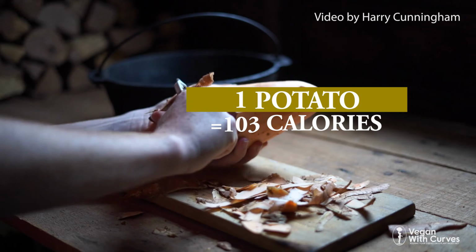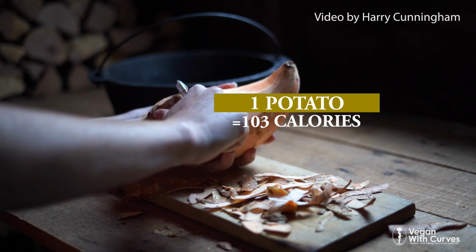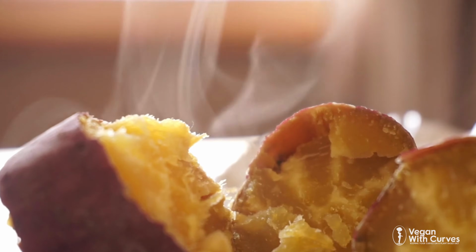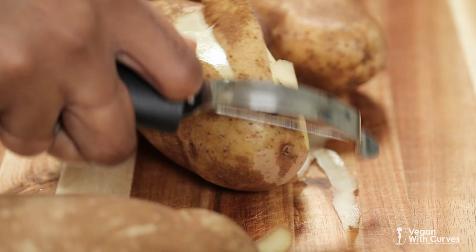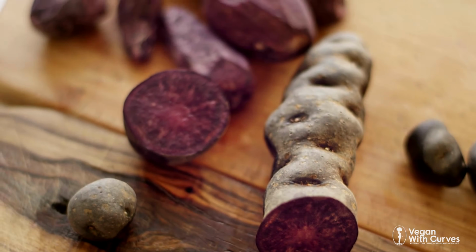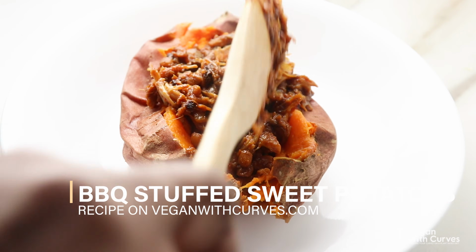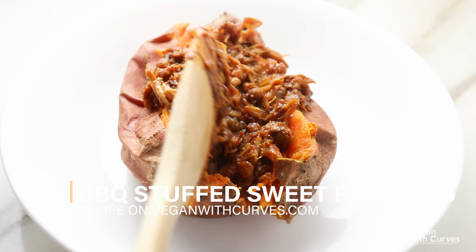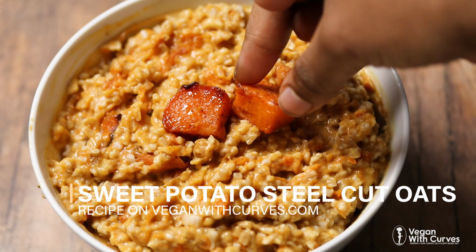You can add these to your meals to bulk up calories. For instance, one baked sweet potato has about 103 calories in it. Different types of potatoes you can add to your vegan weight gain diet include sweet potatoes, Japanese white sweet potatoes, baby red potatoes, gold Yukon potatoes, russet potatoes, and purple potatoes. There's so many different things you can do with potatoes, right? I have used it in my oyster mushroom pot roast recipe. I've used it as a main dish in my stuffed sweet potato recipe that I add oyster mushrooms, lentils, and barbecue sauce. And I've even used sweet potatoes to bulk up my oatmeal.